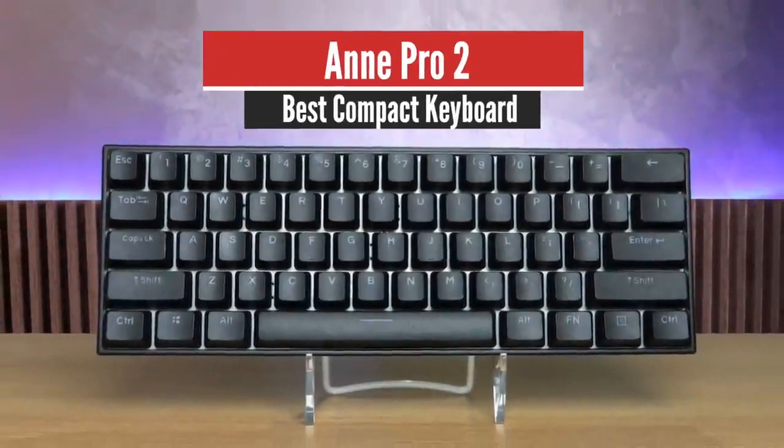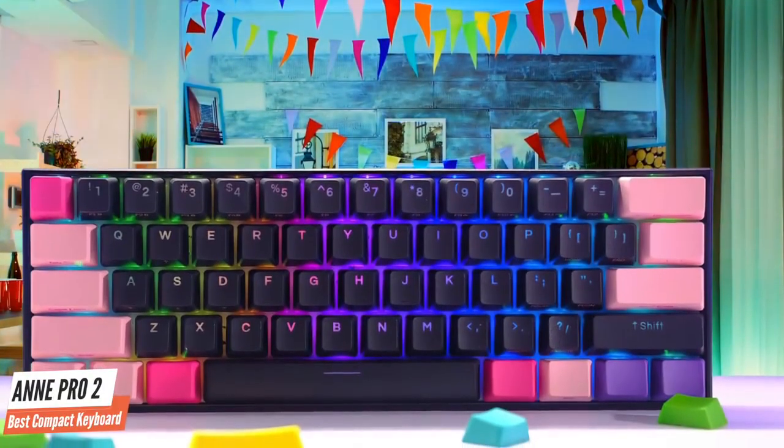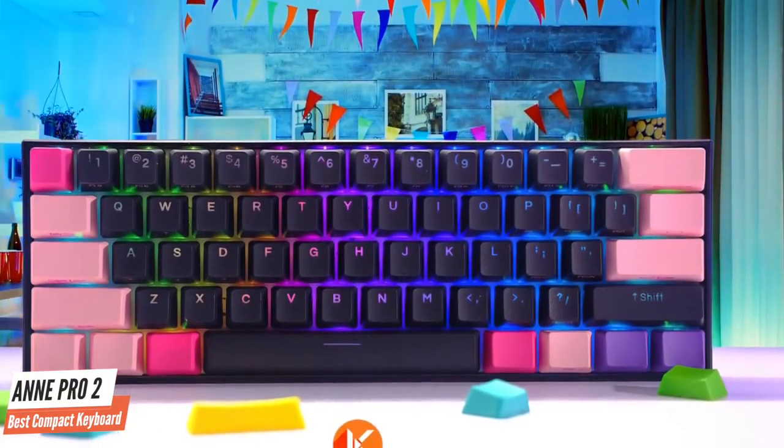The Amp Pro 2 stands out in the crowd of 60% mechanical keyboards with its fantastic software, quick tap around K function, fantastic build quality, and rock solid Bluetooth connections. The Amp Pro 2 can be confidently added to the list of the best affordable keyboards with its premium build quality relative to other comparable keyboards in the market.